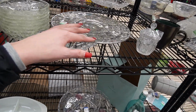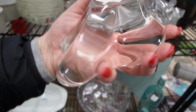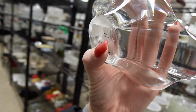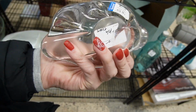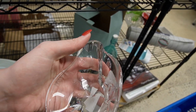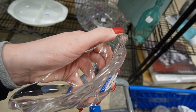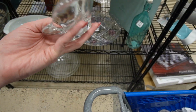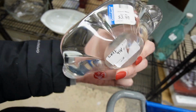Ooh, this is nice. This is an ashtray. Looks like... Oh, it is signed. I was going to say, it looks French. I think it is France. Oh, it's not Dom. Okay. $3.99. There's a little bit of chipping right here. So this is obviously an ashtray because it has this little indent, and that's a cigarette rest. But I've heard you could repurpose these things for whatever you like. So we're going to stick this in here.